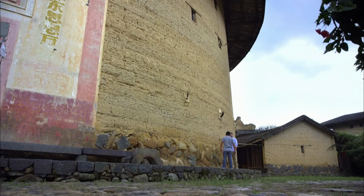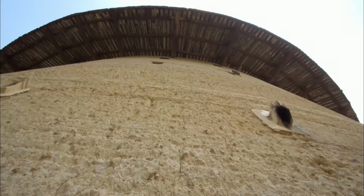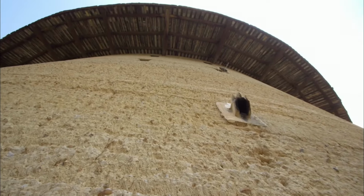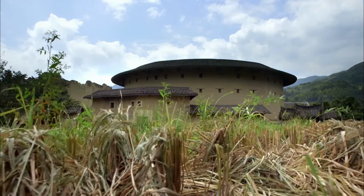I find the circular shape to be quite mysterious. According to historical records, a massive earthquake once struck China and many homes were destroyed. That's when our ancestors had the idea to build round structures that could withstand natural disasters. The circular shape means the space is always well lit. Round Tulous have virtually no blind spots, which makes it easier to see the enemy coming.